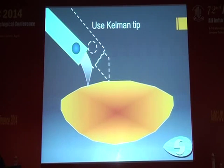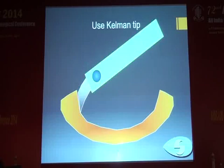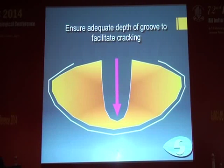And there I found the Kelman tip very useful. It's an angled tip, and as you see in this animation, you have a very even posterior plate and no bump on the posterior plate. The next step is to ensure that the depth of the groove is enough to facilitate cracking. Now, there's a teaching that the depth should be the diameter of 2 phaco tips. But what I usually take is that it should be deep enough so that you see the red reflex and are able to crack easily.